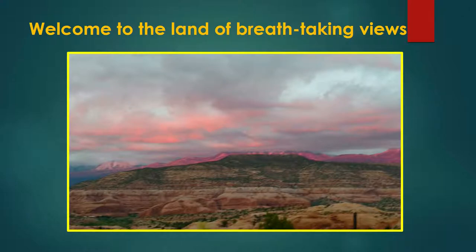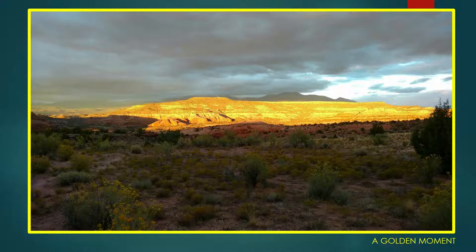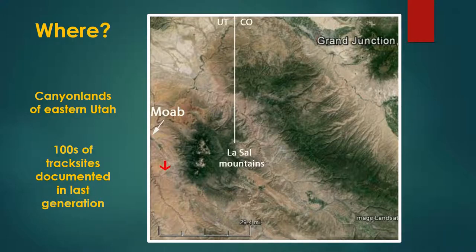This is a talk essentially about a couple of new track sites that we found near Moab. It's a beautiful area. I was thinking of patenting this golden moment, or this slide, before the current government gets a hold of it. And so where are we talking about? We're talking about the area near Moab. And I'm going to basically tell you about a couple of track sites that we've found just recently.